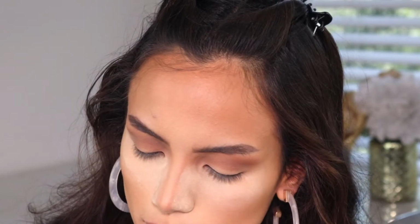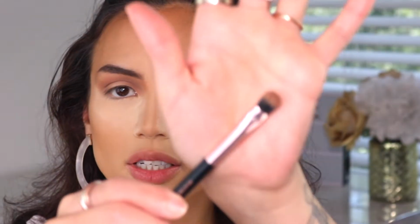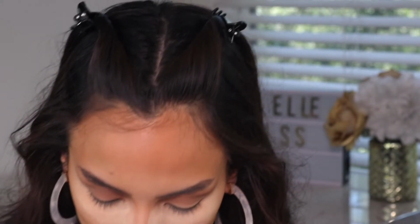All right, and now I'm going to be taking Clever. Actually, no, what do I want to do? I'm going to take this color. It's called Zing, and I'm going to put that deeper in my crease. I'm going to take that with this side of the brush. It's more dense, and I'm going to pat it in my outer corner first and then buff it out with the blending side.